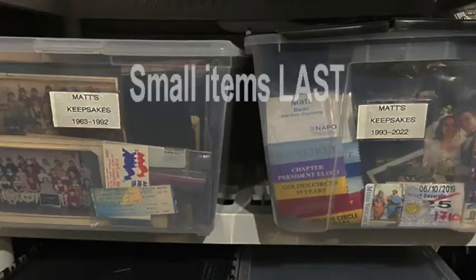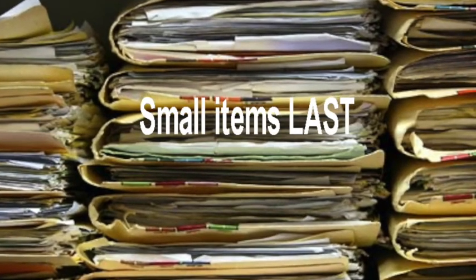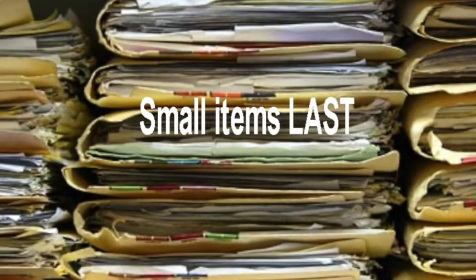Save the categories with the smallest items like keepsakes and paper for last. More on that in Steps 8 and 9.